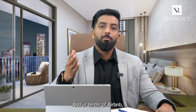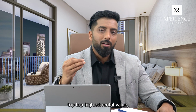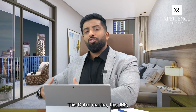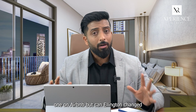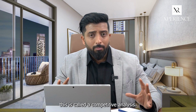And in terms of Airbnb, if you check Belgravia till date, top, highest rental value, a 1 bedroom goes between 9,000 to 12,000 dirhams a month. So JLT is not as great, there's big tough competition. There's Dubai Marina, there's JBR, there's Blue Water Island. Compared to those giants, JLT is more like a family area. It is not number 1 on Airbnb, but can Ellington change the game in JLT? So this is called a comparative analysis.